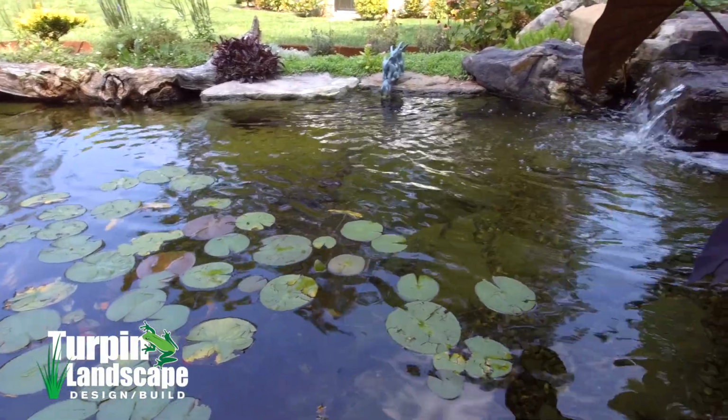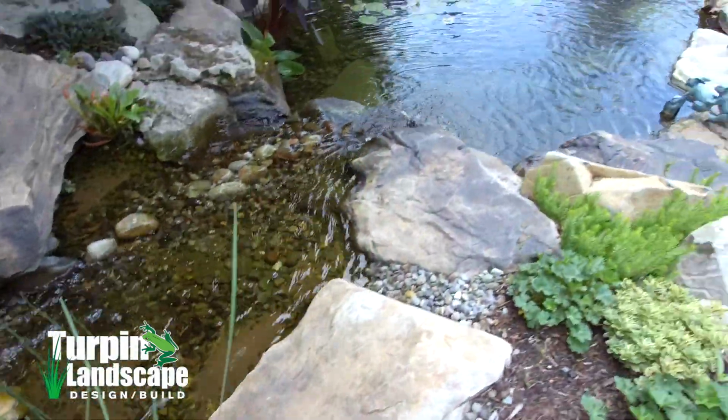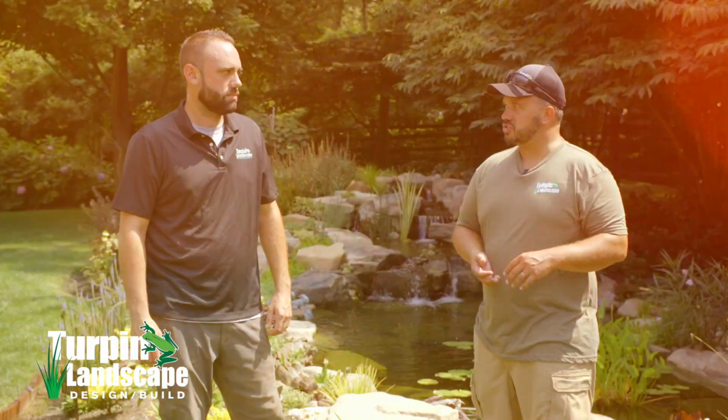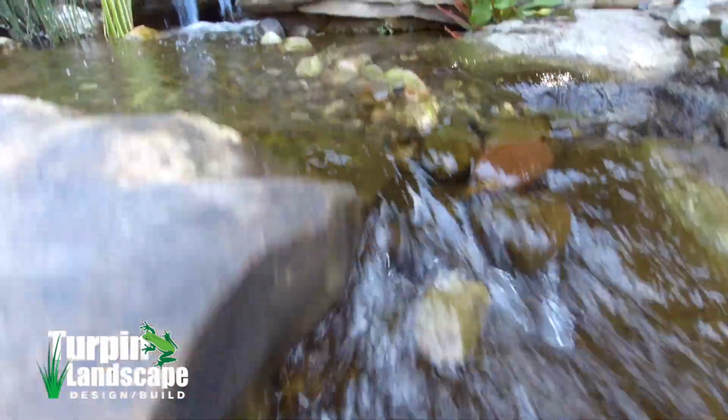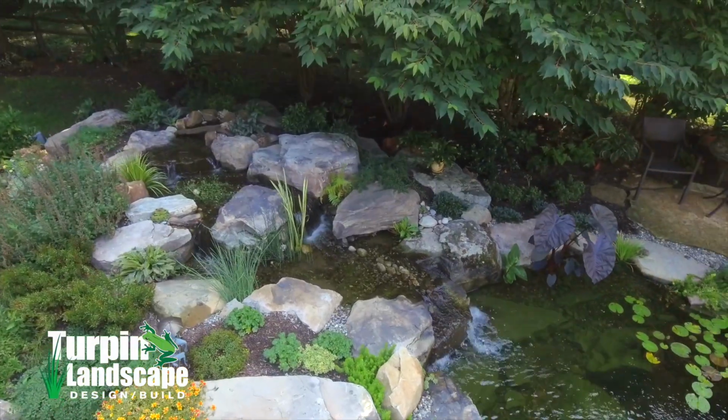You know, the waterfalls on this one are just absolutely awesome. I love it. I like how they're split, but my favorite thing is that there's no stacked stone. I mean, you can't tell where one rock starts and the next one stops, and that is what's really different about this pond. It's really making it come out looking awesome right from the beginning.